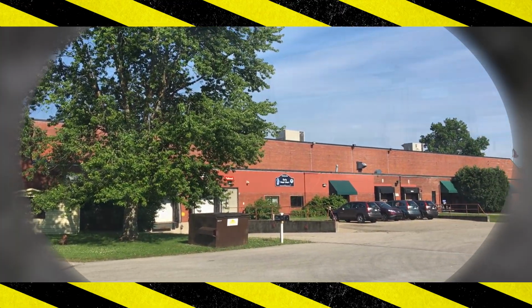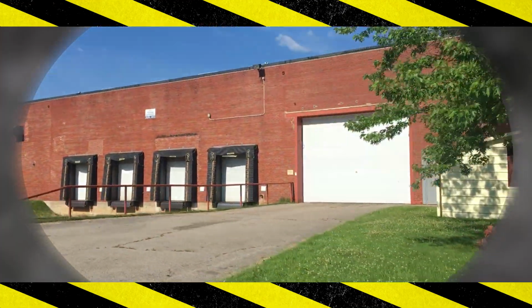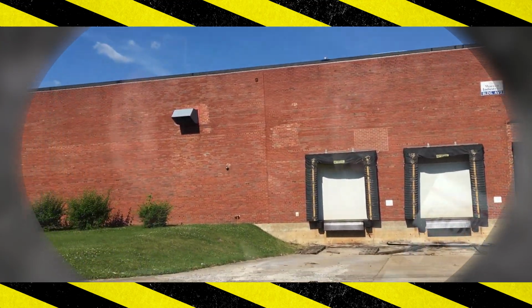So right here is footage of us just driving by and taking a look at the building. If you happen to do this Eaglemoss thing, look on the box because it'll probably say Meadville, PA. And if it does, it comes from that building. This is pretty cool, isn't it? It was, yeah. All right, let's get started.